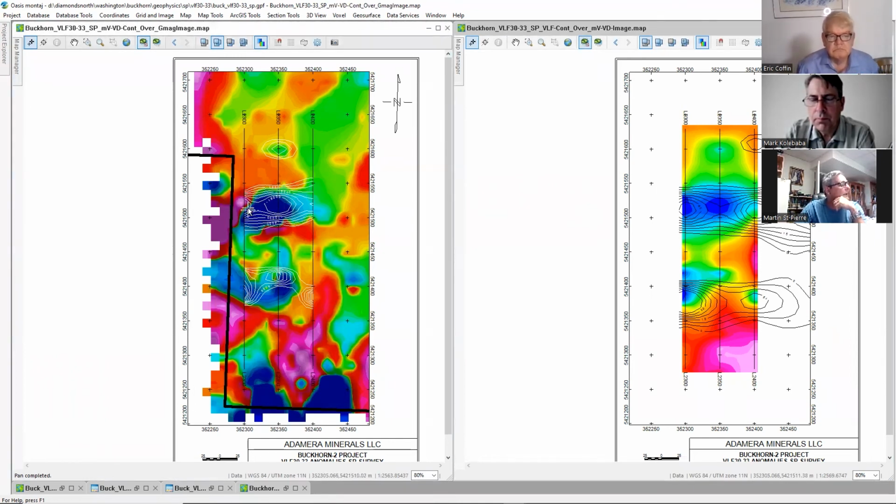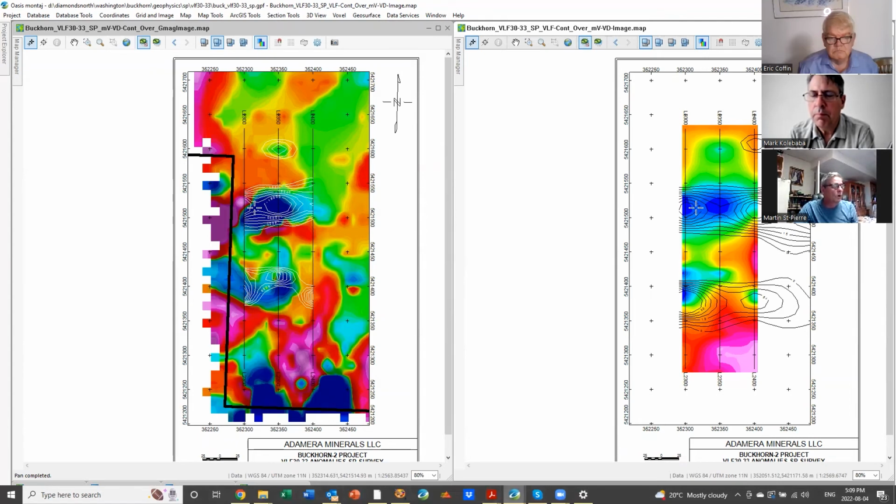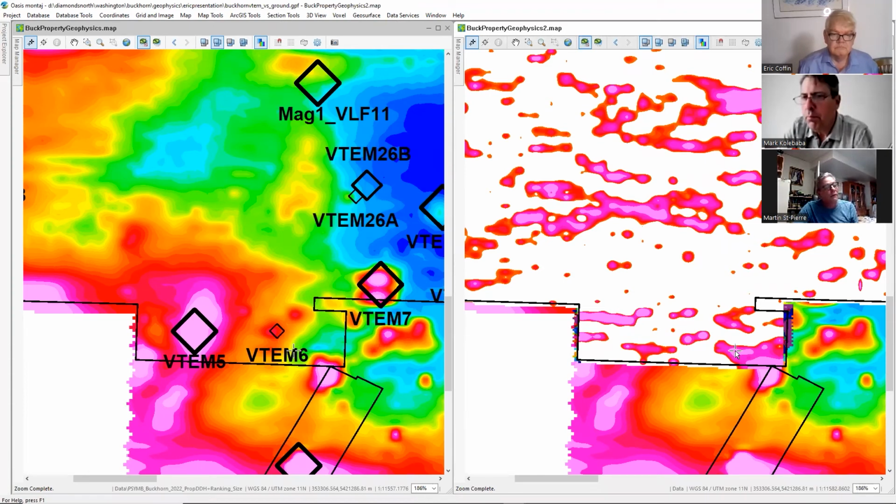So you look at the mag data, again, strong dipolar activity, and the actual SP is the strongest we've measured here. It's almost a volt. And for SP, a volt of anomaly is enormous. Its coincidence is extremely good, but unfortunately, there's very little geochemistry. But right next door to this one, which is basically what we call VLF 32, we put some other lines over here, and we got not quite as strong, but still compelling coincidence.